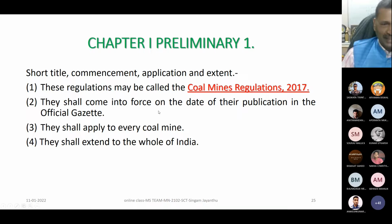This regulation may be called the Coal Mines Regulations 2017. It is a repealed version of the 1957 Coal Mines Regulations. They shall come into force on the date of their publication, that is the reason I have given the date, 27th November 2017. From there, they are supposed to be applied in all the mines in India. So all coal mining methods we follow, they shall apply to every coal mine and extend to the whole of India.